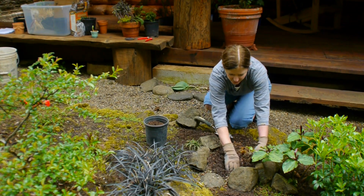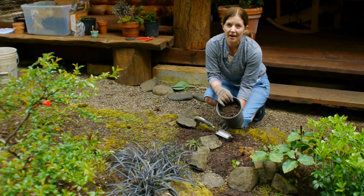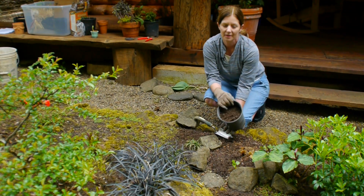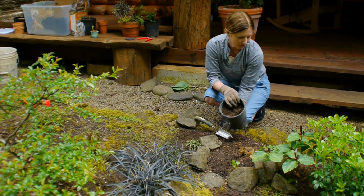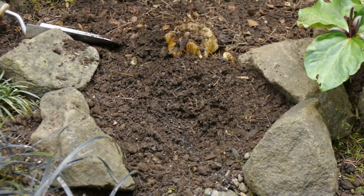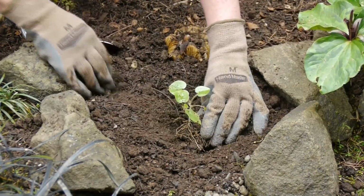So here I've got just kind of normal soil. So what I'm going to do is add some good rich compost, because that'll give it the looseness and the acidity it needs. You can also put in things like pine needles. Anything that's kind of acidic is good for this plant.